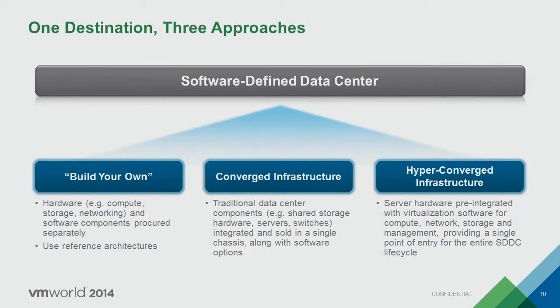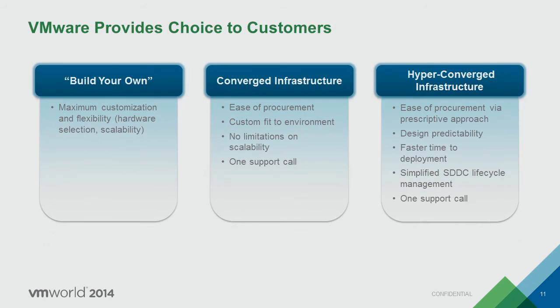Now the hyper-converged infrastructure, we're going to have pre-integrated virtualization software, right? You still get that single point of entry, very easy, rapid deployment for SDDC. Now with the choice, again, if you want that maximum customization capabilities, to build your own is great. Converged infrastructure, very easy procurement, very easy support. Gives you a lot of the traditional enterprise components like a storage area network that you're used to, that your applications are supported on. And then with the hyper-converged approach, right, we get ease of procurement again.